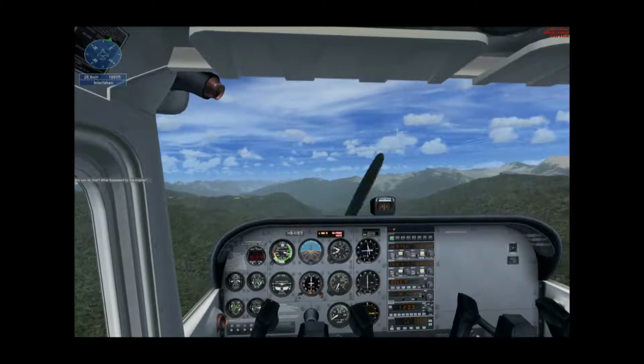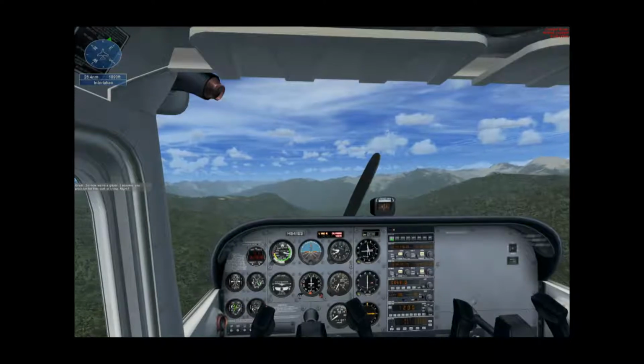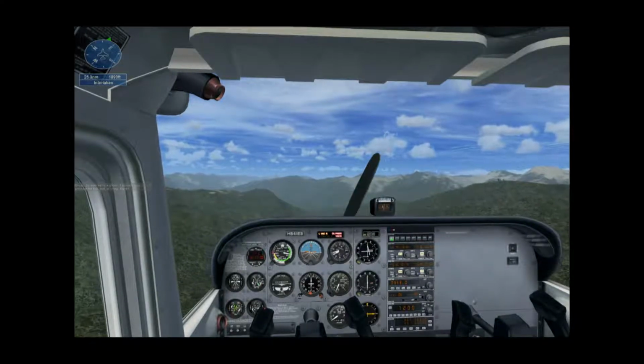You do that? What happened to the engine? Great, so now we're a glider. I assume you practice for this sort of thing, right?